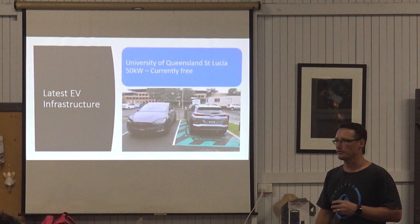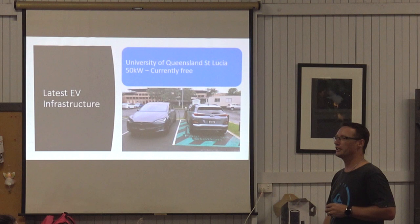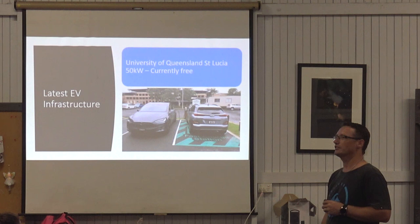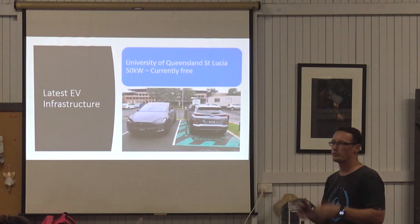Where is it? St. Lucia campus at... You can look on PlugShare. We can look it up. You got me, I don't know. Essentially, I think it's Sir Fred Schonell Drive, and then you turn on to... I don't know the road names, but there's a car park, and it's just at the back of the car park.